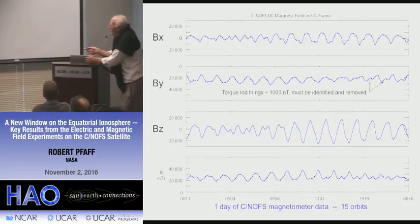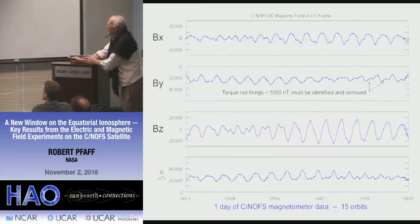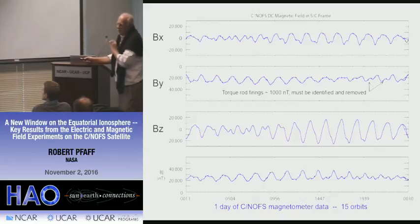Yeah. Okay, the best example is right here. These torque rods are interference, but there's a flag and everything. You can identify those easily. But what you can also identify, and I didn't prepare a slide on this, is much smaller interference down at the nanotesla level. That's harder to nail. So again, if you could be away from it, it's less.